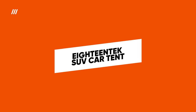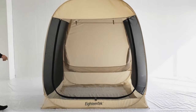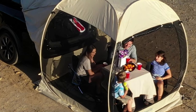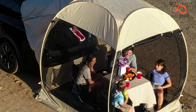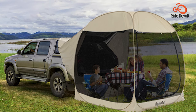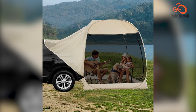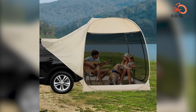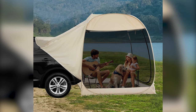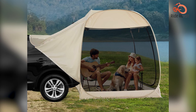18TEK SUV Car Tent. Now check out the 18TEK SUV Car Tent. It is a versatile and convenient shelter designed for outdoor adventures. With adjustable vehicle sleeves, it can fit multiple cars, ensuring a seamless setup process. The bottom fabric wraps around the car bumper, protecting you from mosquitoes and insects, while double-sided zippers allow easy access from both inside and outside the screen tent.